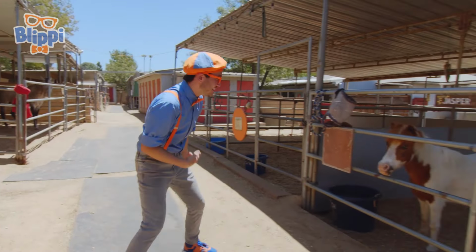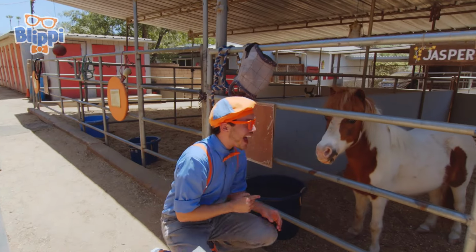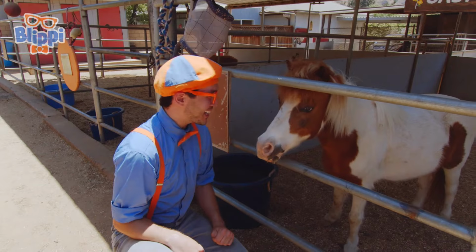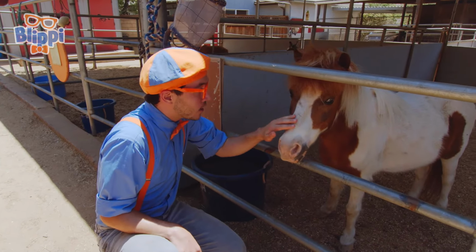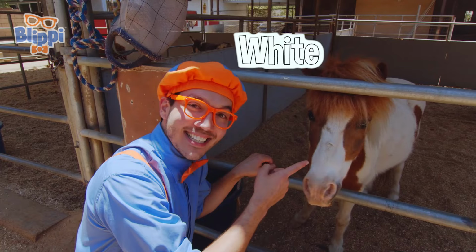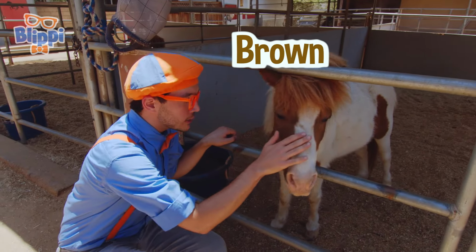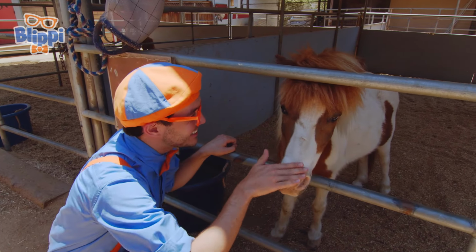Whoa, look at it. It's a horse. Hello. Yeah, and this horse has a name. Its name is Jasper. Hello, Jasper. Jasper is so sweet. Look, Jasper is the colors white and brown. Whoa, Jasper is so nice and really soft to pet.